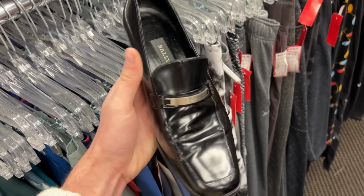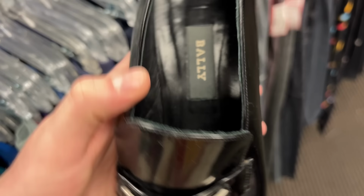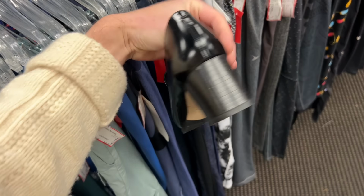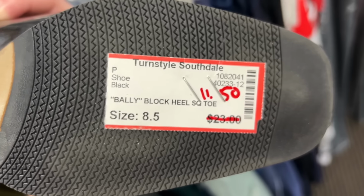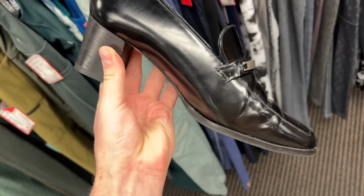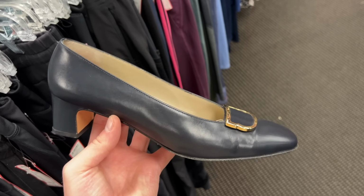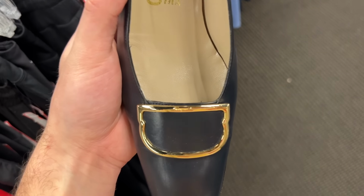I really did love these Bollies. I thought they had this really cool Y2K kind of cyber look to them. Unfortunately, they were like a AAA narrow, which I don't know literally anybody that wears a narrow foot. So even for $11.50, I ended up passing on these. My narrow-footed girlies that were a size 8 would have had a field day.